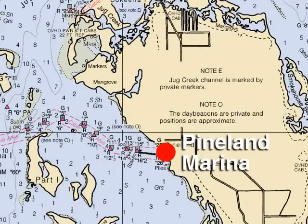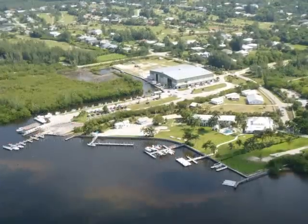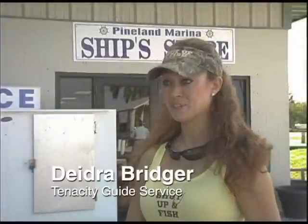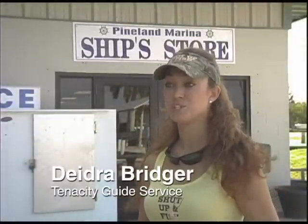Pineland Marina is unique because its property is on the northern end of Pine Island Sound, which puts their docks literally minutes from a boater's paradise. I first mate with Captain Bo Johnson, and we choose to run out of Pineland Marina. Once we put in, our clients cannot believe that within minutes we are at our fishing location. And we're catching redfish, tarpon, sharks, all within minutes from the marina.